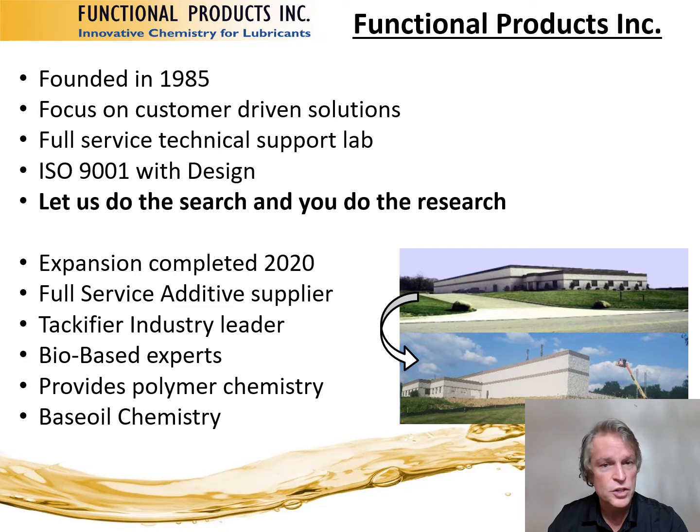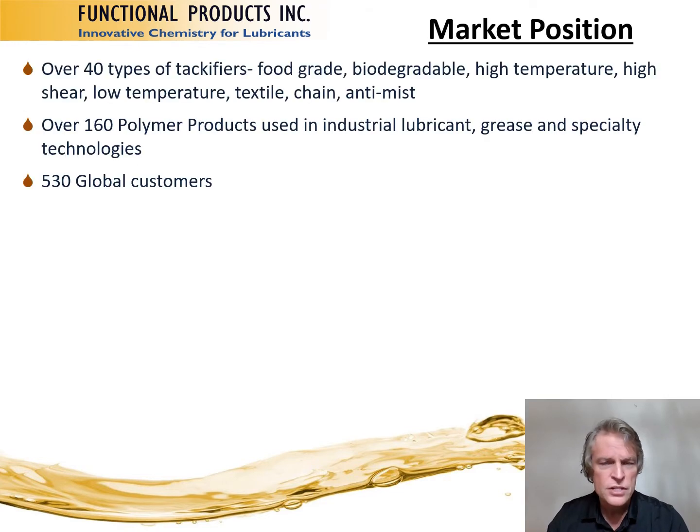In 2020, we expanded our plant. We have added to our lab. We've added some PhDs to our lab and some real expertise to help with the polymer chemistry. Just to talk briefly about who we are, when I mentioned tackifiers, we have somewhere around 40 commercial tackifiers. We have a lot of them on the shelf too, but we can design tackifiers, which are polymers inside tackifiers, for about any type of application, including bio-based, food grade, and water-based.